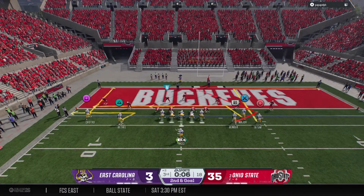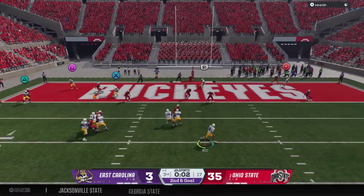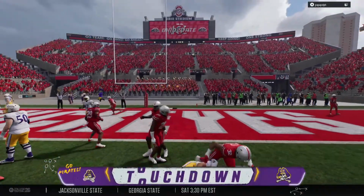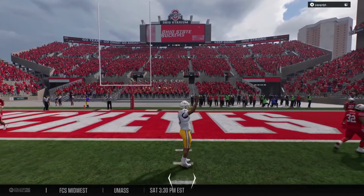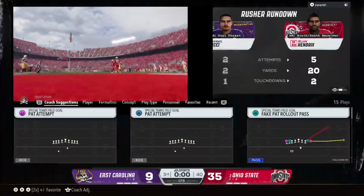Can the defense stop them again on 2nd and goal? Now adjusting. And he's loose, and he'll take it to the house. Touchdown, ECU. He didn't see anyone open. Said, no problem. I'll take care of it myself.